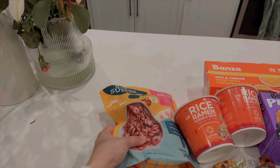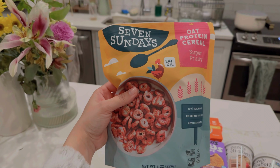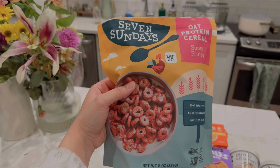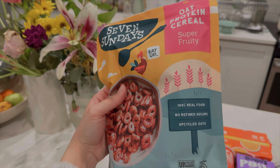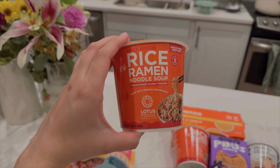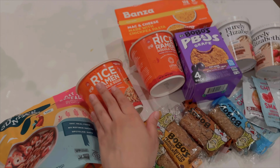And then I am obsessed with cereal. I love cereal. So I got this oat protein cereal. This is in the super fruity flavor. And this, I tried it already. It's so good. And it's high in protein. It doesn't have any refined sugars. So this is super fun. The next thing I got instead of instant ramen were these rice ramen noodle soups. This is the spicy kimchi flavor. So I got one for my sister and I.